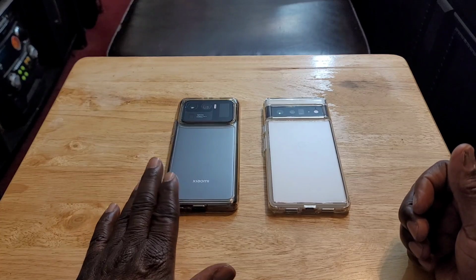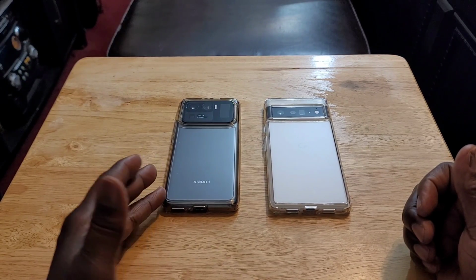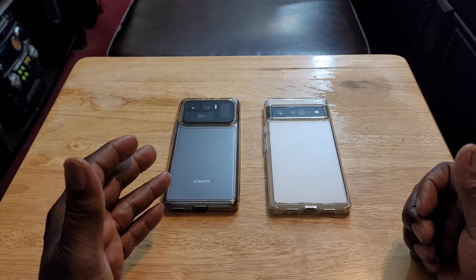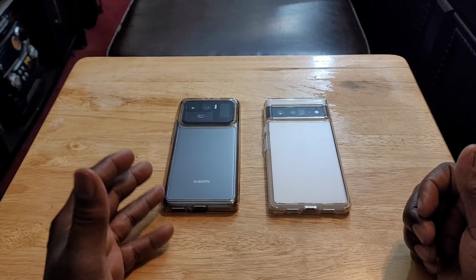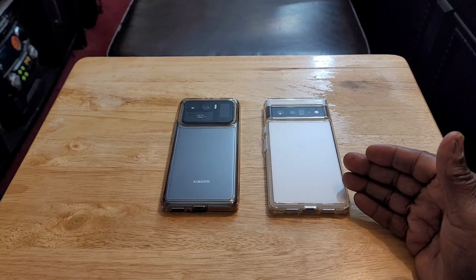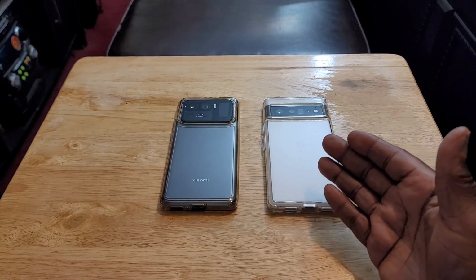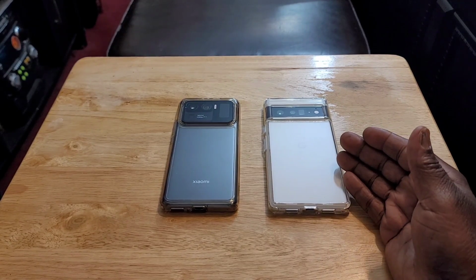I like the way the build quality feels on the Mi 11 Ultra, but it's a fingerprint magnet and it's super slippery. It's like holding a bar of soap that's wet. I just can't navigate this phone without a case. I just can't do it. With the Pixel 6 Pro, I love the way it feels in my hand. Feels very premium. Both feel very, very premium. But this phone is definitely not slippery and it's definitely not a fingerprint magnet.